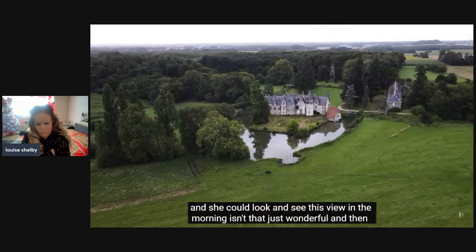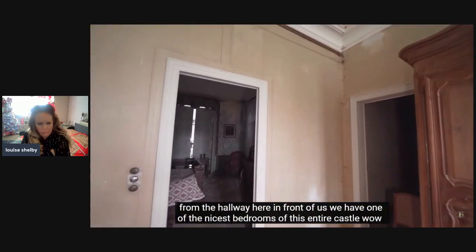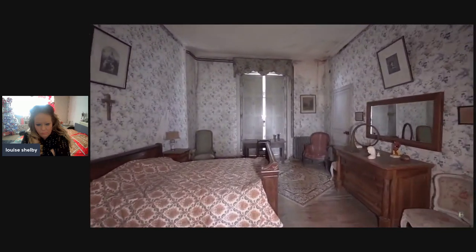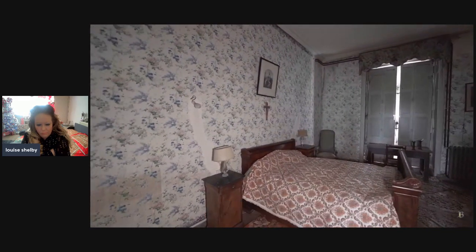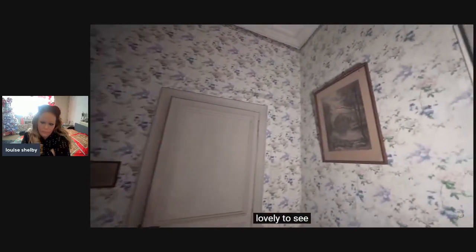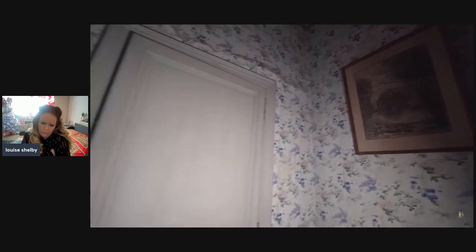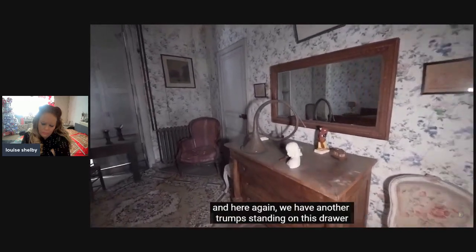Isn't that just wonderful? And then from the hallway, here in front of us, we have one of the nicest bedrooms of this entire castle. Wow. This is so well preserved compared to the other parts of the castle. It's such a shame. Oh, lush nature depicted here on the painting. And here again, we have another trumpet standing on this drawer.